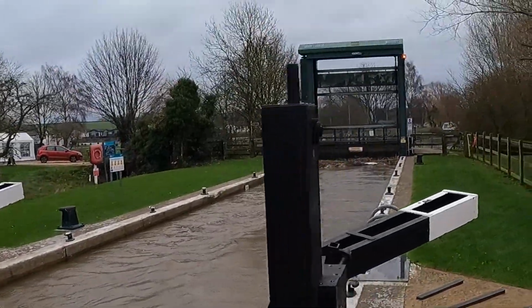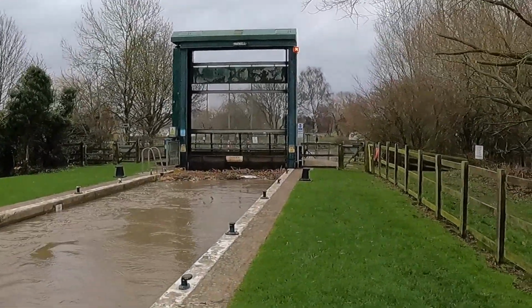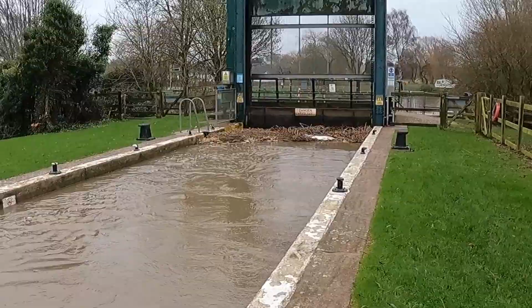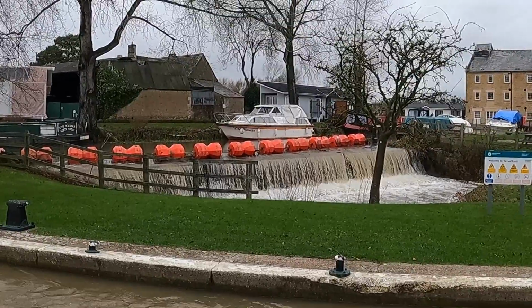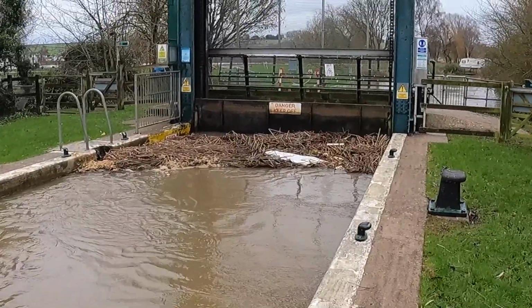They've got the big red X. I don't know if that's picking up on here, we'll get a bit nearer in a minute and have a look. It says that it's closed to navigation for boaters, if you needed telling. There's the weir, you can hear it roaring away in the background. It's just running round the weir there, round the lock there, sorry. I'll show you where that comes out in a minute below the lock.